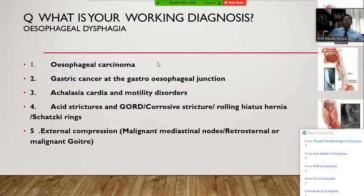So as you know, the first thing you have to think of is an esophageal carcinoma, and then gastric cancer at the gastroesophageal junction eating into the esophagus, and achalasia cardia, and other motility disorders we have just mentioned, and strictures and external compression. This is the part a lot of students tend to forget. So always, this is a basic teaching from third year, that if it's a luminal organ and there's an obstructive symptom, always think of intraluminal, mural, mural is in the wall, and extraluminal.